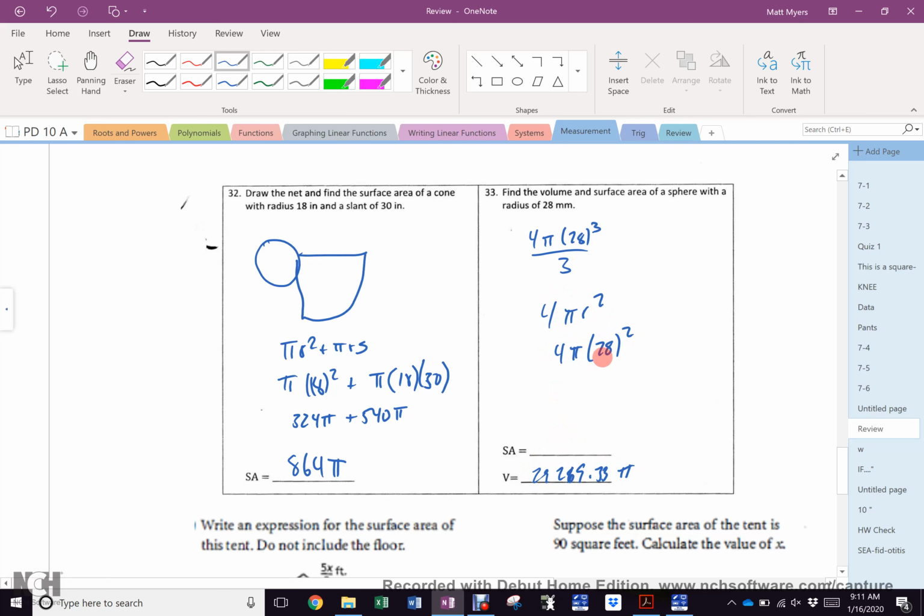And I can't do that in my head. It's going to be close to 900 and close to 33,000. So, I don't know what it is. It's around 3,000 pi. Oh, I remember. It's 3,136 pi.